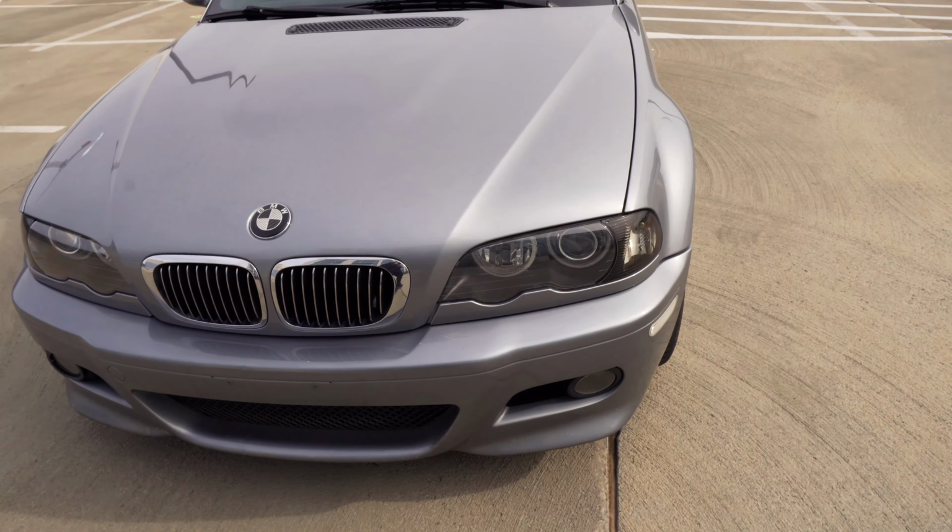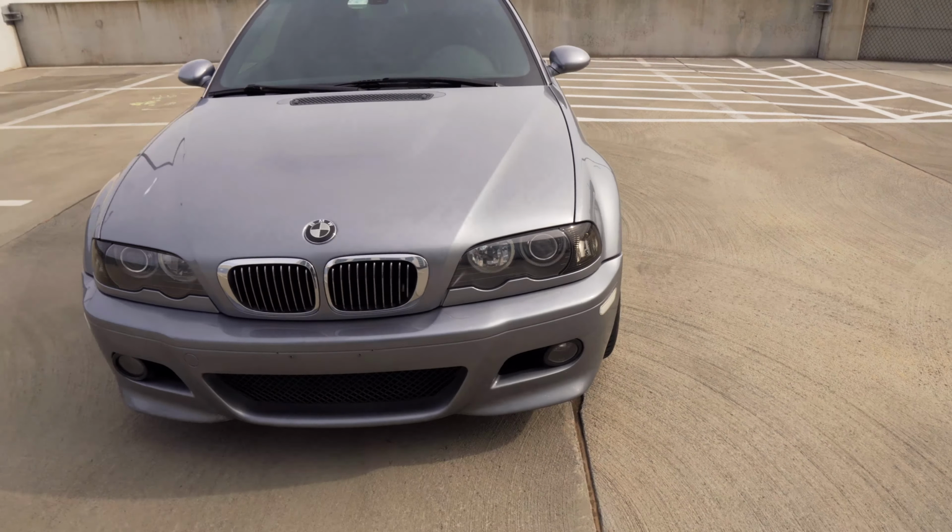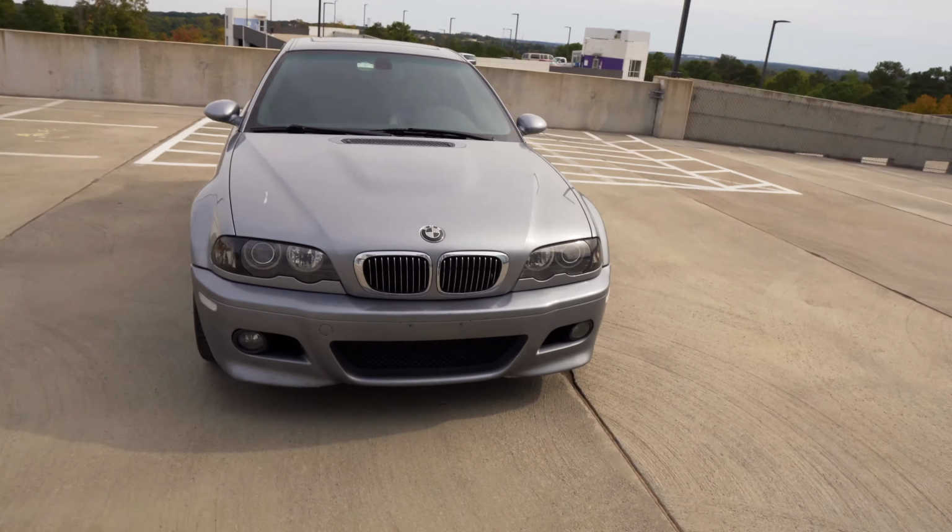Another thing that is annoying is these corner lights being smoked. I hate them. I'm not a fan of them at all. I like the clears. I'm gonna order the clears.